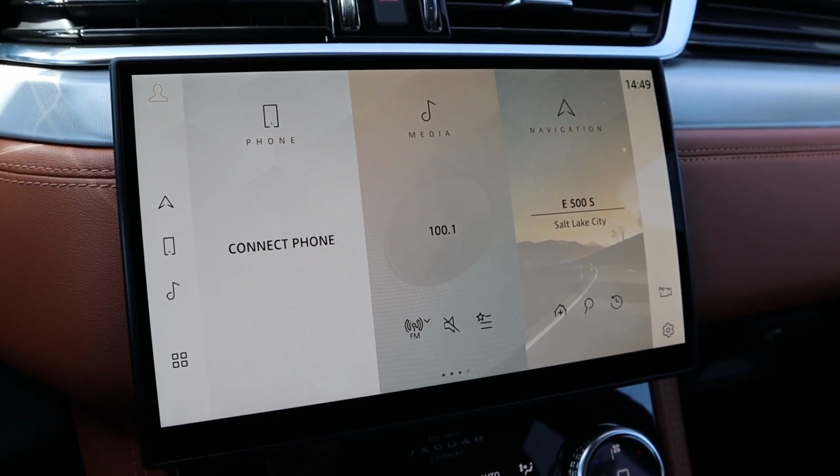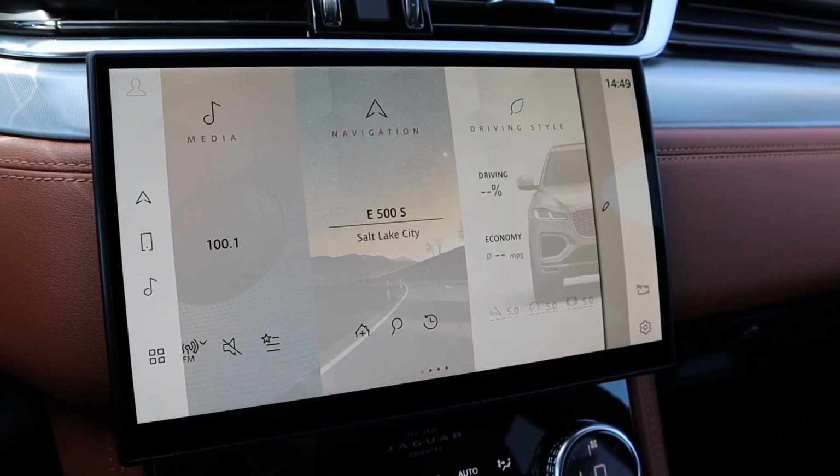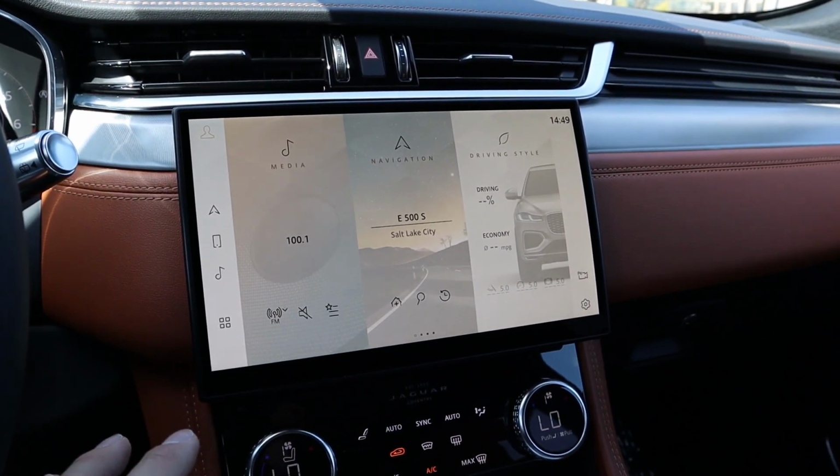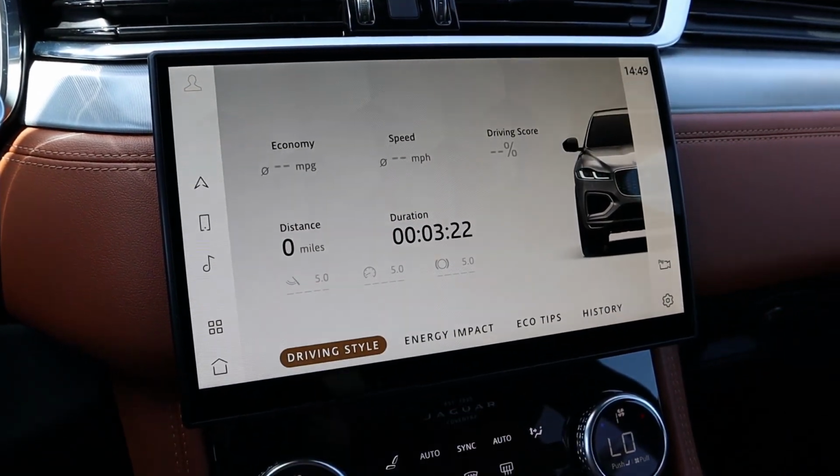Now, as for the rest of the infotainment system, response time on the screen is absolutely fantastic. I love the look of it. The integration here into the dash, I think just looks absolutely perfect. But notice that you've got all the different screens you can go into.